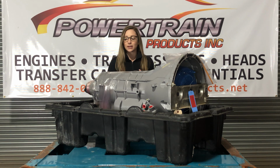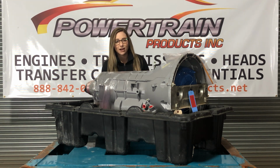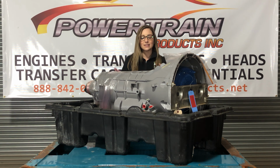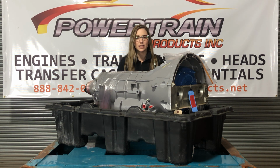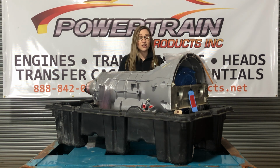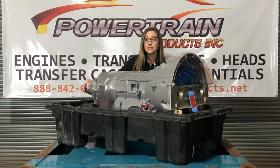There are custom spec bushings. There's going to be your new TCC valve regulator. We put in a new pump to avoid that slippage and delayed engagement issues that we were experiencing with these. They are dyno tested for operability before shipping, and of course they come back with our Powertrain Promise warranty.